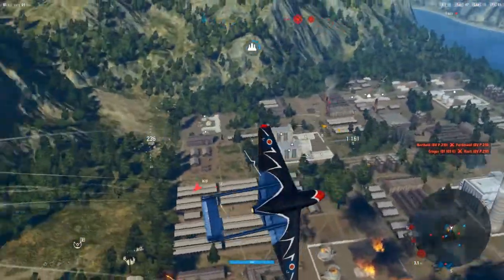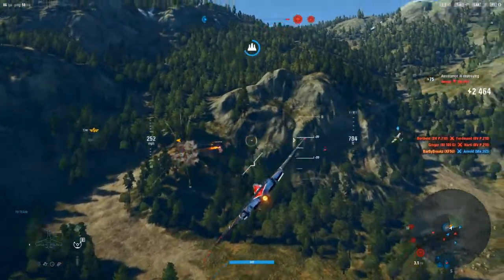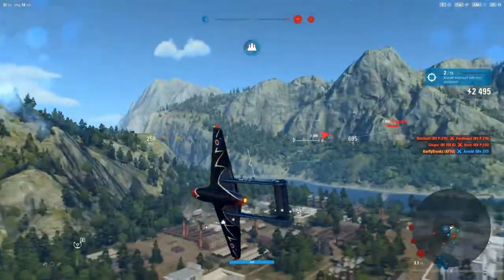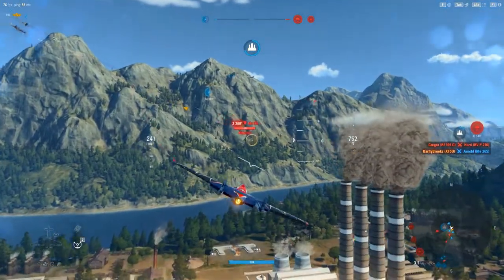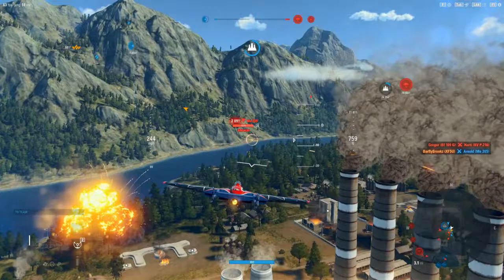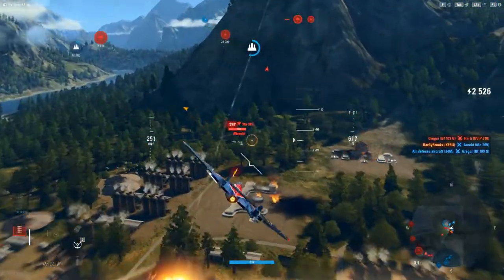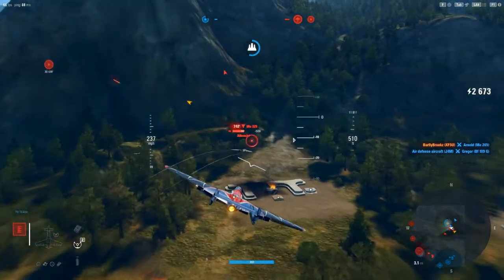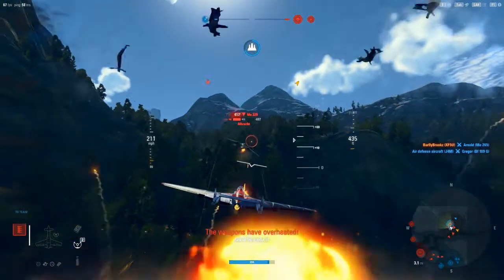Now, I love the nimbleness of this aircraft. No, it's not going to hang with a zero. But for taking out even ground attack aircraft, doesn't do bad at all.